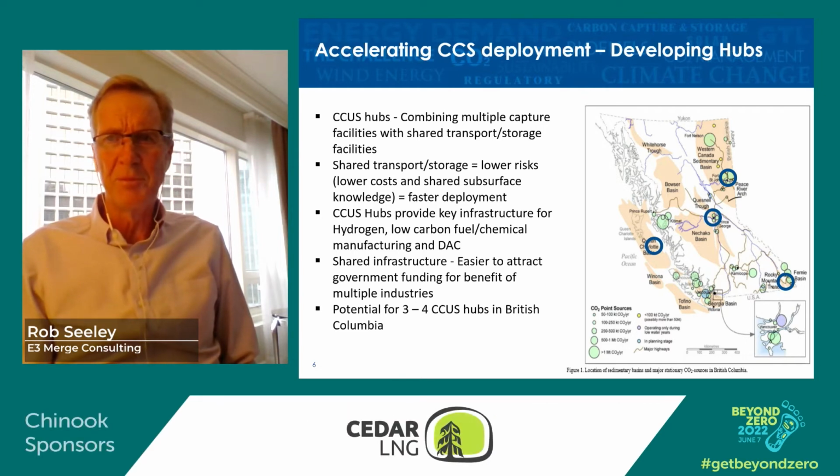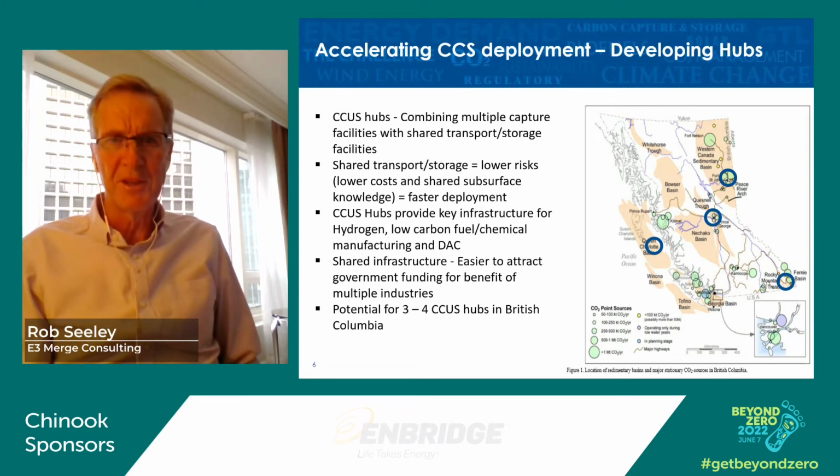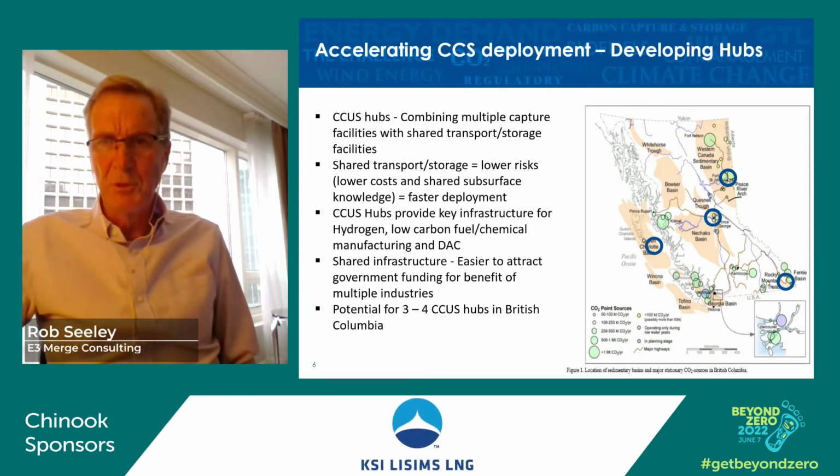We saw them develop their first hub in the Edmonton area, and now they have 3 or 4 carbon capture projects there, and 2 different storage facilities, one saline aquifer and one enhanced oil recovery. So they have a hub going there, but also they had significant government funding to help them get that going. And so we have the potential for 3 or 4 hubs in British Columbia.